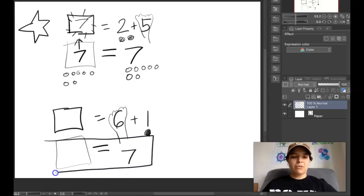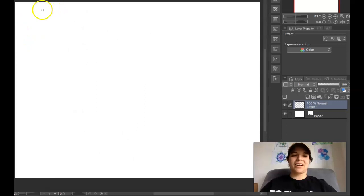So now we know if we have 7 over here, 7 is the same as what? What does this mystery number need to be so that with this equal sign, we have the same on both sides? It's going to have to be 7. Because is 7 the same as 7? It sure is. So this equation is now 7 equals 6 plus 1. How about that? All right. Maybe that was too easy.